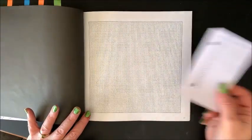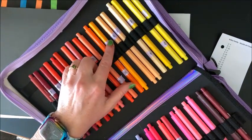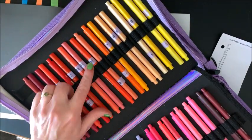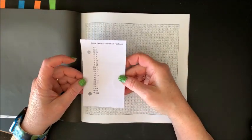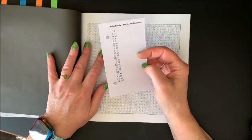All right, I have my handy dandy little cheat sheet here, because as you can see, I of course had to make a color chart for these fine liners, and I labeled each pen in numeric order. So I have swatched them out, of course, and I picked out colors that work with the color palette.